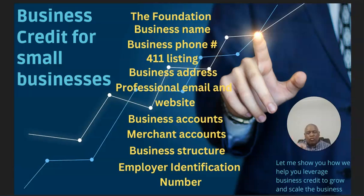Because see, if you do your employee identification number first, and your Secretary of State's registration secondly, and you don't have a business name in order, a business phone number in order, a business address in order, your business bank accounts and merchant accounts and professional email address and website in order first, then you've got to go back and update this information on certain platforms. Some of it's free, some of it costs. It's going to cost you to update the information.